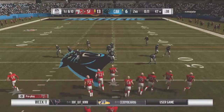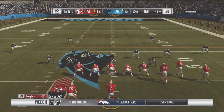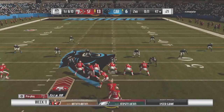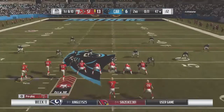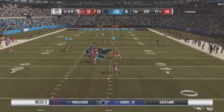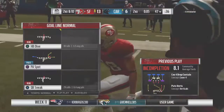A big hitter to start the drive has him up near midfield here for 1st and 10. Now on first down, he'll drop to throw it. He couldn't quite hold it. Got hit. Ball pops out. Incomplete.